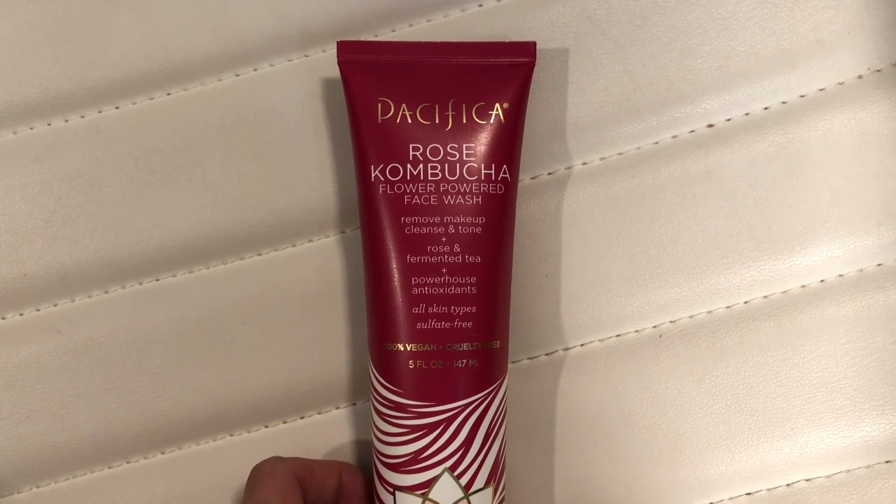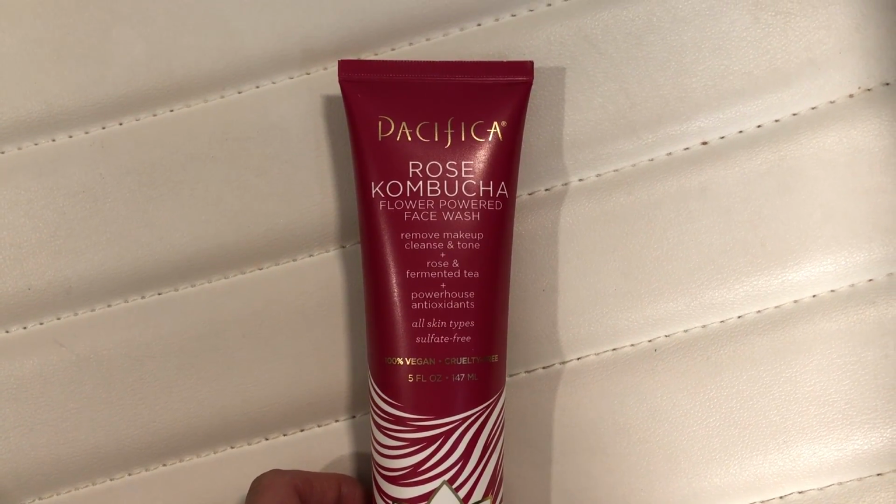I really wish I could find a beautifully thick, luxurious facial cleanser that was cruelty-free. However, this one was not. This cleanser did get great reviews, however. The cleanser contains rose and fermented tea. It is 100% vegan and cruelty-free, as I said. No animal testing, no animal ingredients, no parabens, no phthalates, no mineral oil, no sulfates, no synthetic fragrance, and no petroleum. It is a really well-made product.